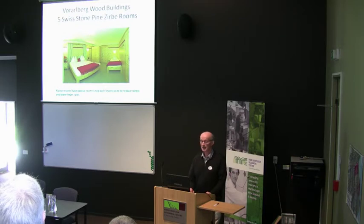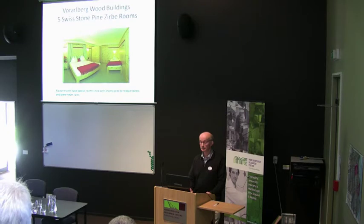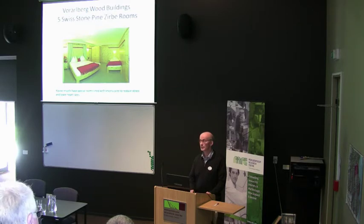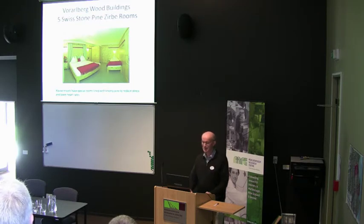Now the last one is really the result of this study that Max Moser has been doing, that has really brought knotty pine back into fashion, and especially in Alpine resorts. It's what they call Zerba rooms. Zerba, I think, is Swiss stone pine. But if you Google Zerba rooms, you'll find a whole range of smart resorts that have these special rooms where stressed out business people can go and spend the weekend, relax, and go back refreshed.